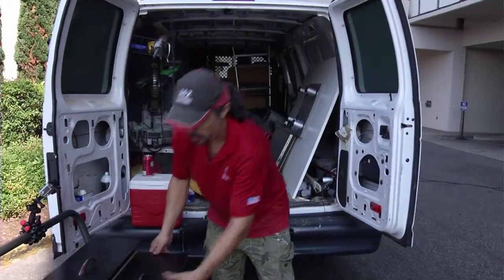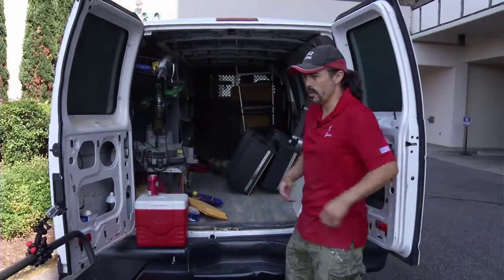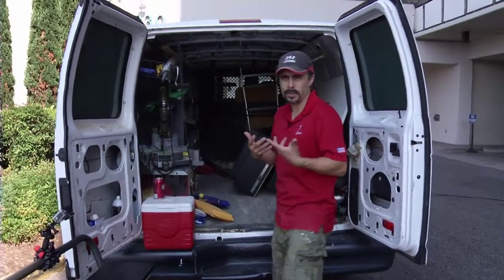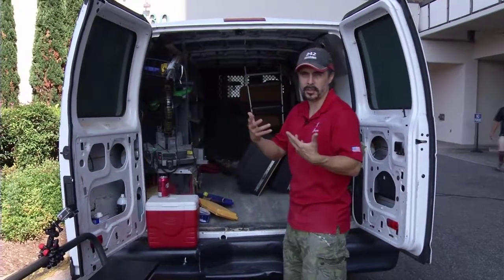All the units are individual, so this is really more like individual cabinets that we're putting together, not so much a built-in closet, so to speak.